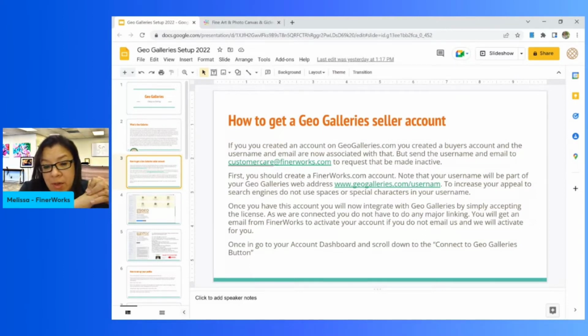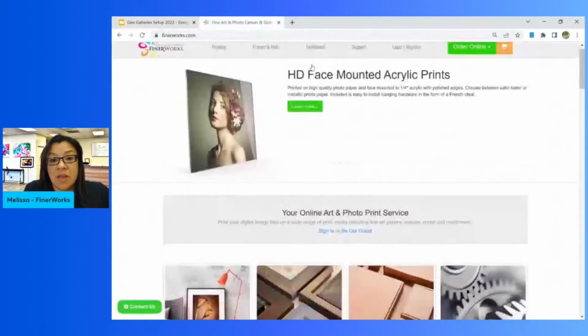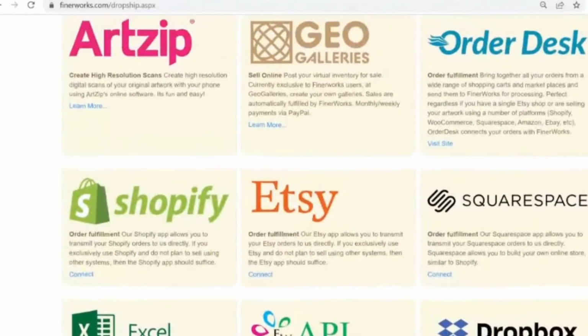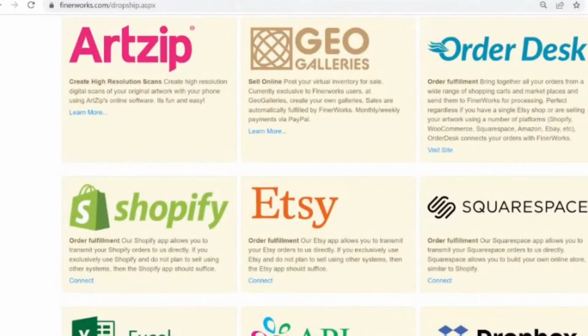And once you have the account, you will now go into basically integrating by simply accepting the license. As we're connected with Fineworks and Geo Galleries, you don't have to do any major linking like integrations as you would with other parts of the site. For instance, if you go into our fulfillment, you'll see our integrations with other online e-commerce platforms like Etsy and Shopify. There you link your accounts together, and then you've got to marry each item that you're selling.